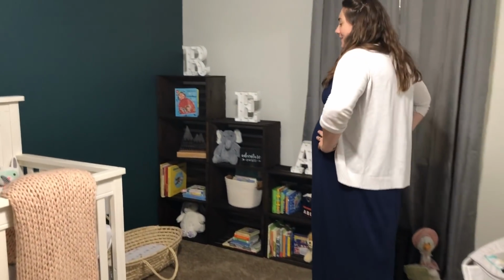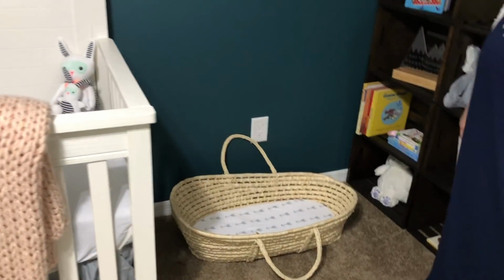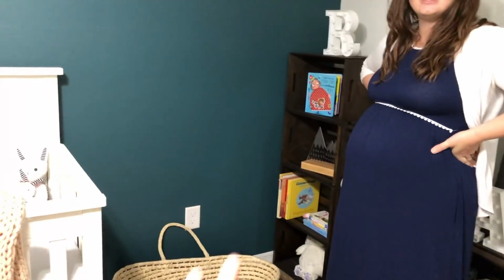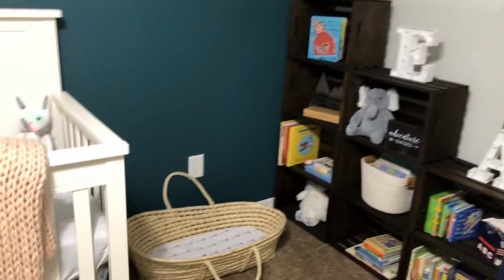So, move over to this corner. We just kind of have this here right now. Obviously, that won't stay. It's a Moses basket that we got as a gift for someone in my family. We really plan on, when she's bigger, obviously Nicole wants to put some alphabet letters on that wall, and we imagine her playing over here and getting her books.